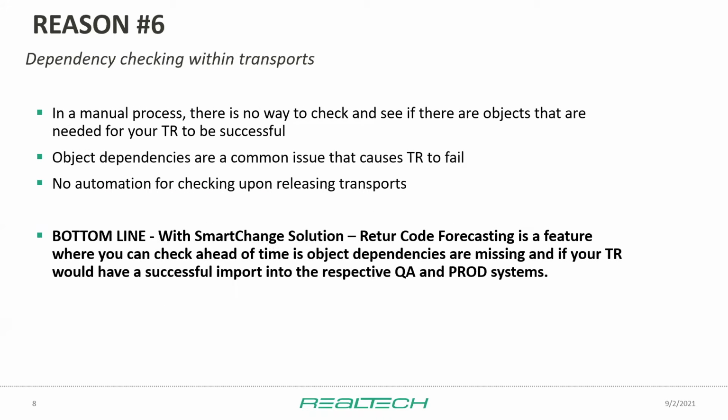So reason number 6, dependency checking with transports, right? I mentioned this a little bit earlier. You might have a spreadsheet where the developer lists the dependencies they wanted to go into the system. With our solution, we have something called return code forecasting. It's a feature that you can check ahead of time that the transport has the object dependencies within that it will need before it goes into the system to ensure a successful return code.